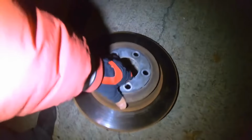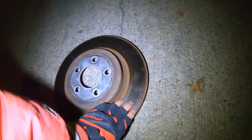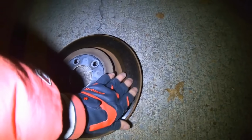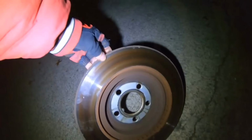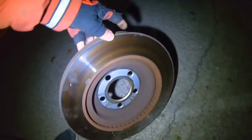I'm sure there's a lot of people out there that can tell me exactly what kind of vehicle that came off of. I don't know if someone could tell me why these rotors are being thrown away. I mean, there's no grooves in there, and there's just a tiny little bit of lip you can feel there. Isn't that just a really nice rotor? That's one thing I don't ever understand. Almost all the rotors I find just seem to be in such nice condition. I don't know, am I wrong? Is there something wrong with that rotor?